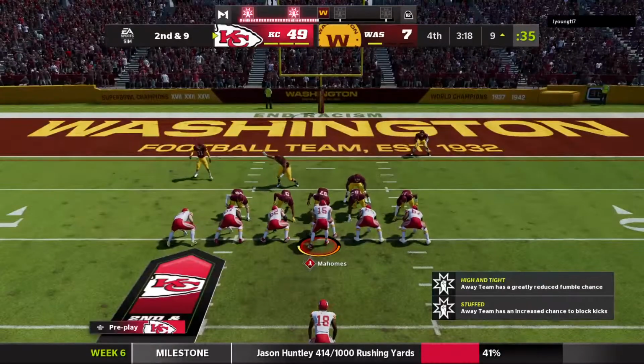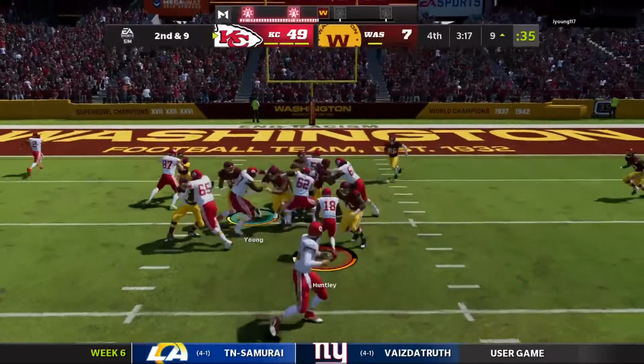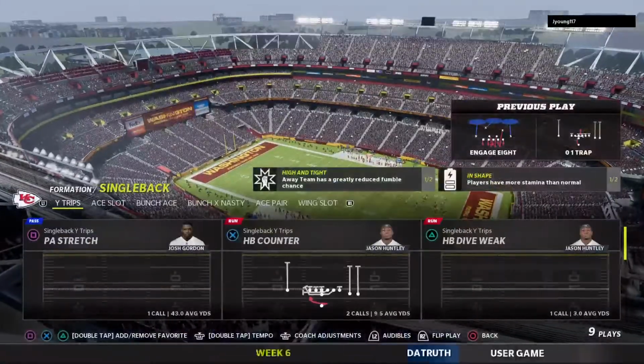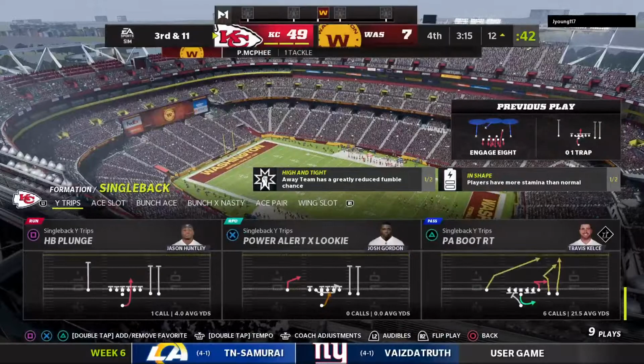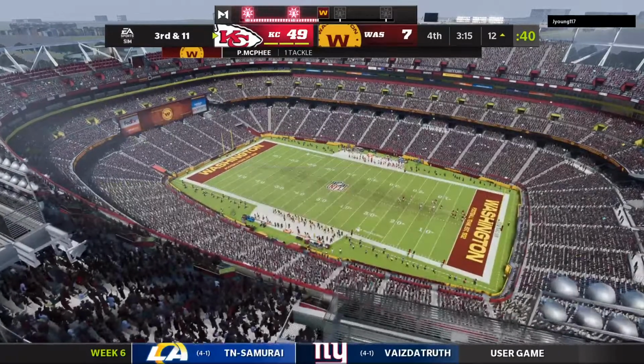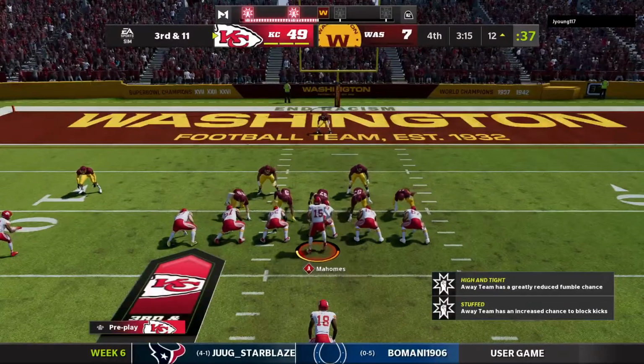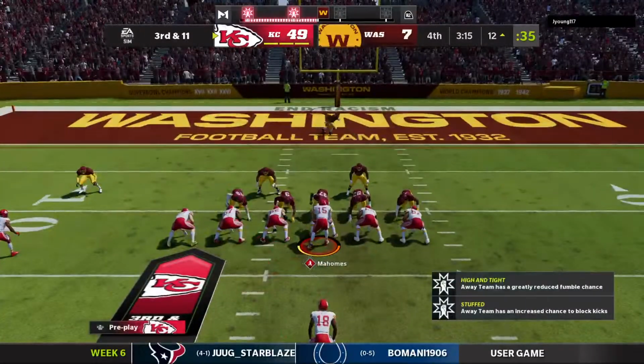What's that, 5 straight runs? Yeah, 5 straight carries to start this drive. And like you said, the way it's working, they may just stick with it. Now Washington going to go ahead and use their final timeout. That will be their 3rd and final stoppage as they'll only have the 2-minute warning now remaining.